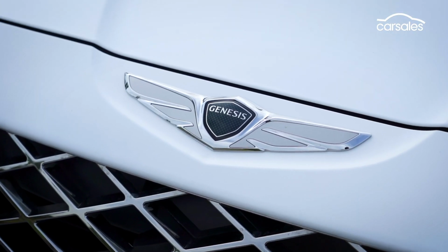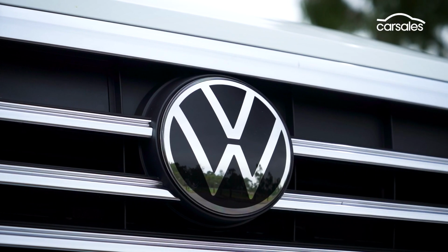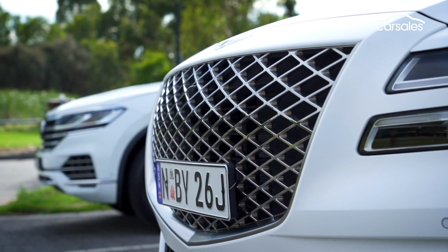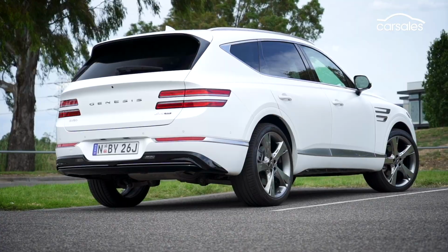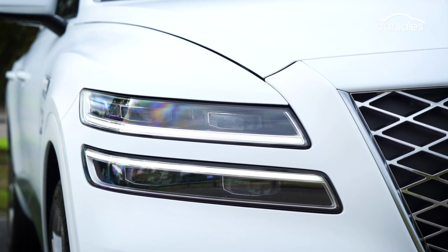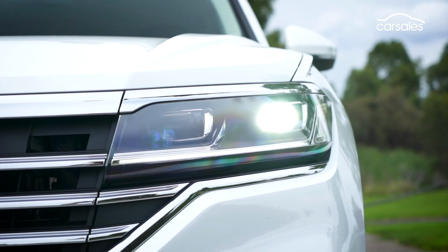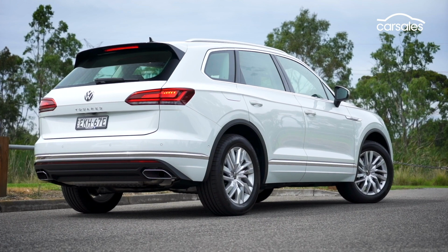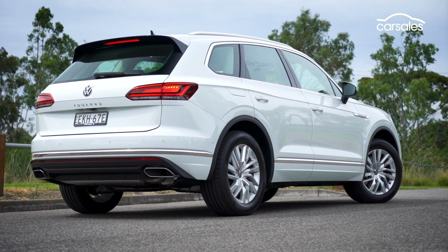The Genesis does cost a fair bit more than the Volkswagen, but you get a lot for your money. Take the design for example. It looks like a concept car from any angle. Its massive grille juxtaposed with super slim headlights are intense. In comparison, the Volkswagen looks conservative, but I still like what the Germans have done with the angular design and appealing details.